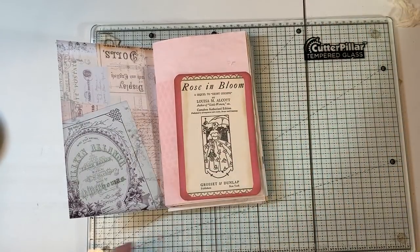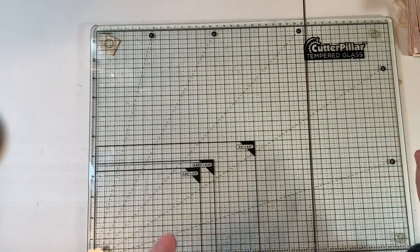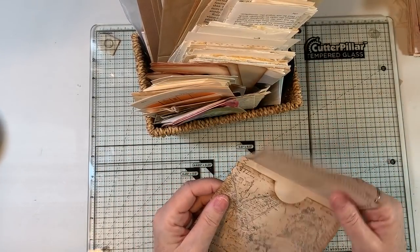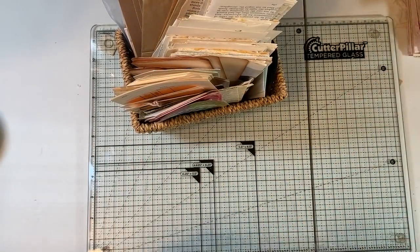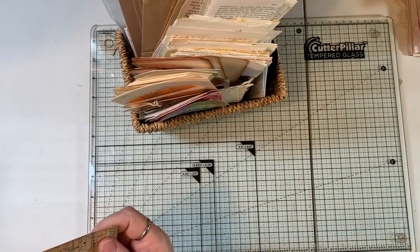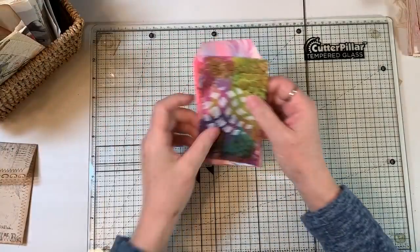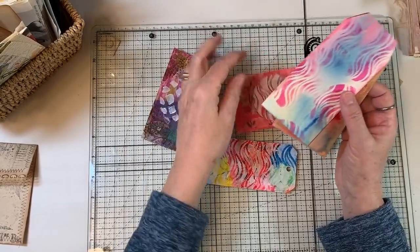You know what we should do is I should get my partially done box of stuff and see if we couldn't make a few things. Okay, this we decided was too wide for this book. Yes, so that's out. Let's see, don't need the tape anymore. Okay, so what do we have that might go? Okay, these were some mixed media tags that I had done.